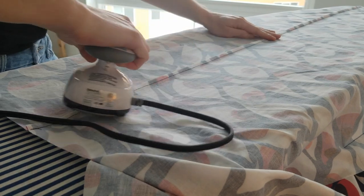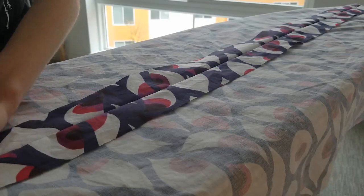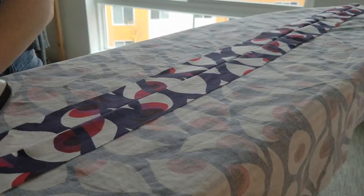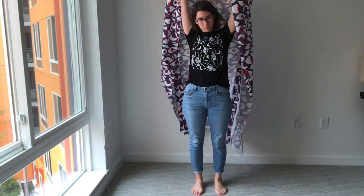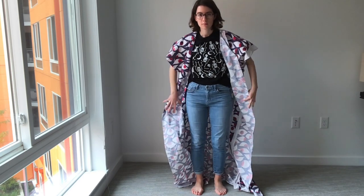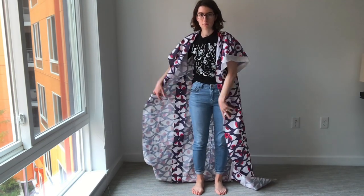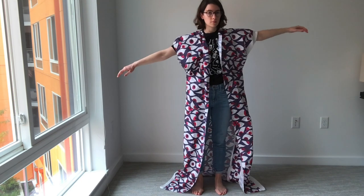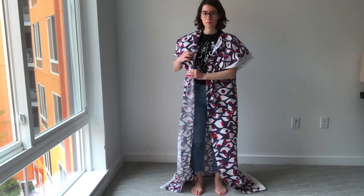I press the back seam and the side seams just to make sure they're good and pressed. Here's a quick in-progress shot. If you're following along for the second time, this is roughly what your kimono should look like at this point. We got the side seams, and now we are going to be cutting and sewing on the okumi.